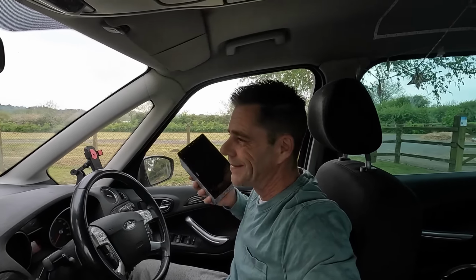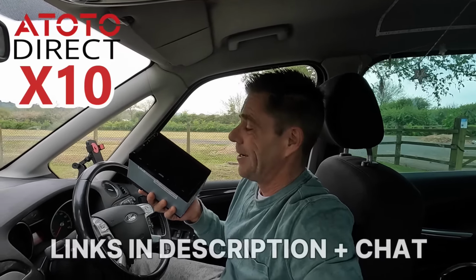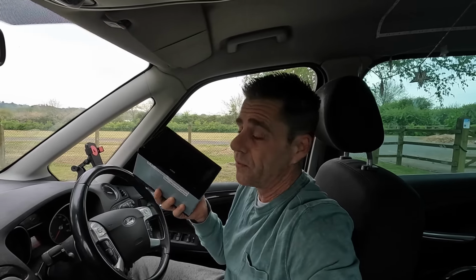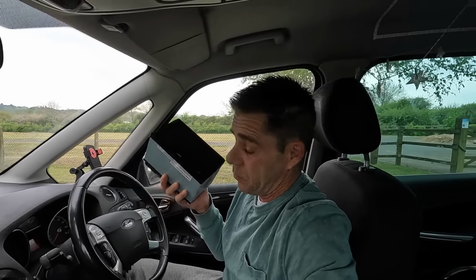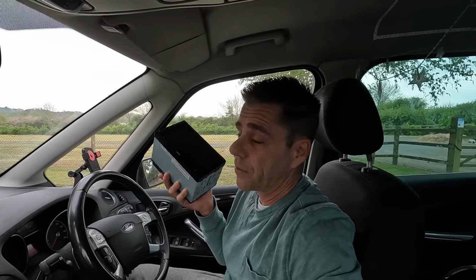And instead of just buying a new phone holder, I thought I'd upgrade my car stereo instead to this, the Toto X10. All singing, all dancing, bells and whistles, top of the range car stereo. And one of the most amazing things it does is link up to my phone so it can be used as sat nav, meaning I'm never again gonna have to stick my phone on that sticky, useless holder.